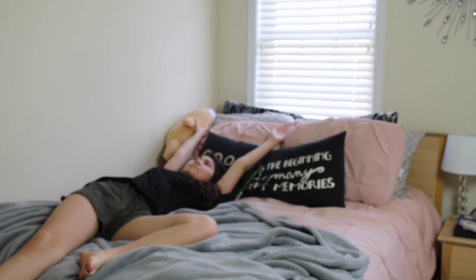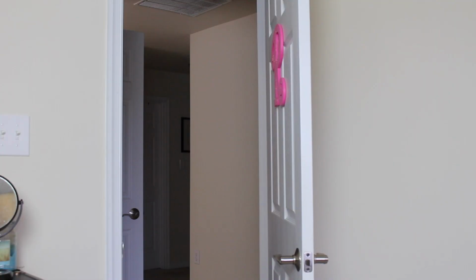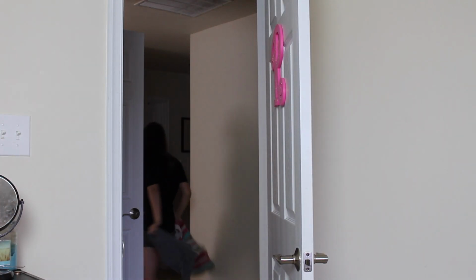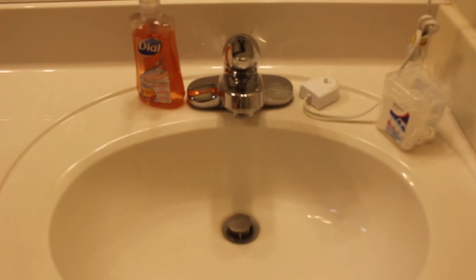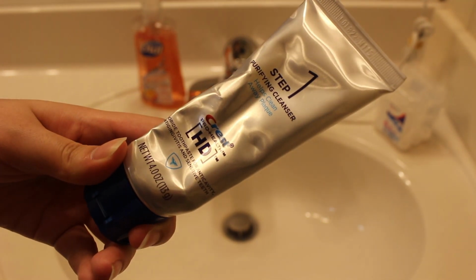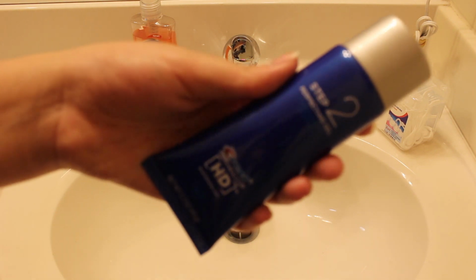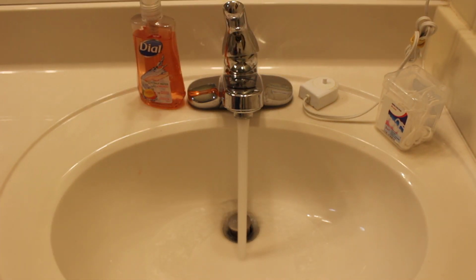And here's me contemplating life. Do this sometimes. And then after I'm done making my bed, I'll get up and go take a shower. Before I take a shower, I usually like to brush my teeth with my 2-step whitening toothpaste by Crest. The first step is the purifying cleanser, and the next step is the, wait for it to focus, perfecting gel. And once I'm done brushing my teeth, I'll just turn on the shower water and hop on in.